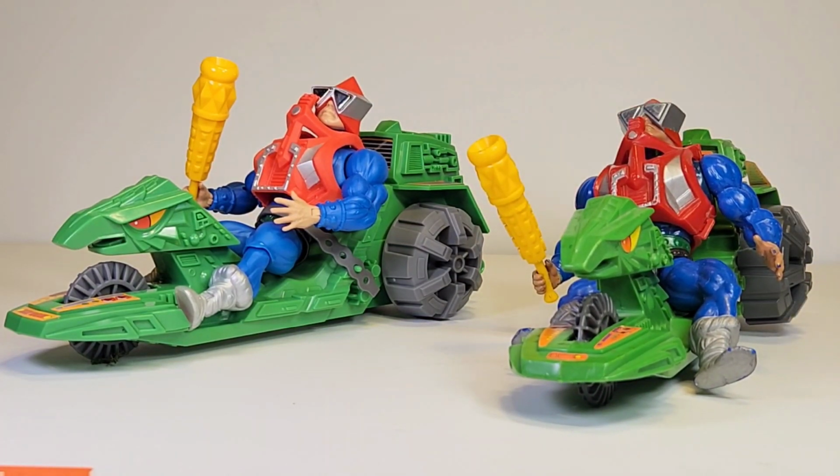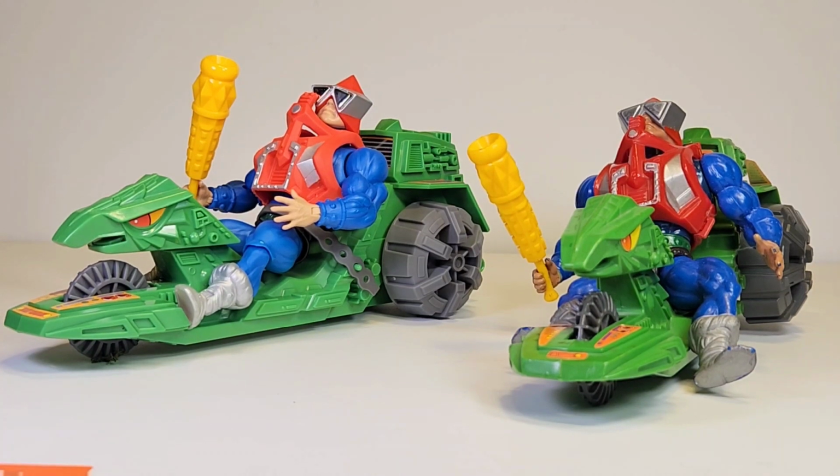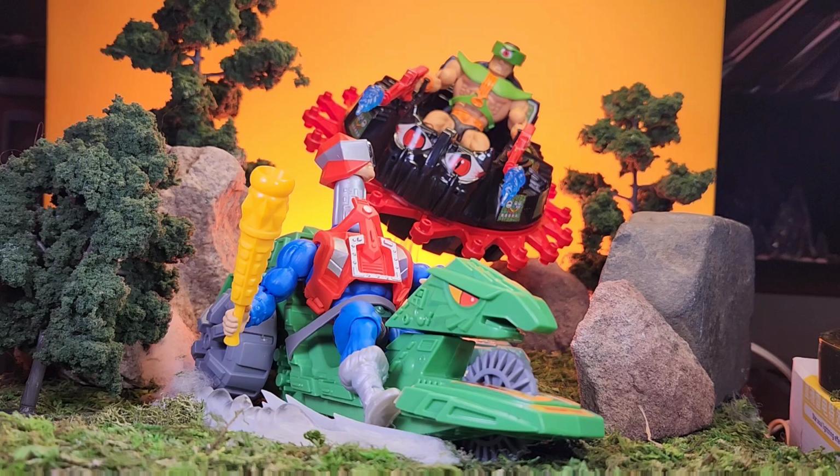Good to finally get Road Ripper, Ground Ripper, whatever you want to call him. Before we go, let's do a few shots with him. Let's get a setup going. Okay, so this shot turned out really cool.